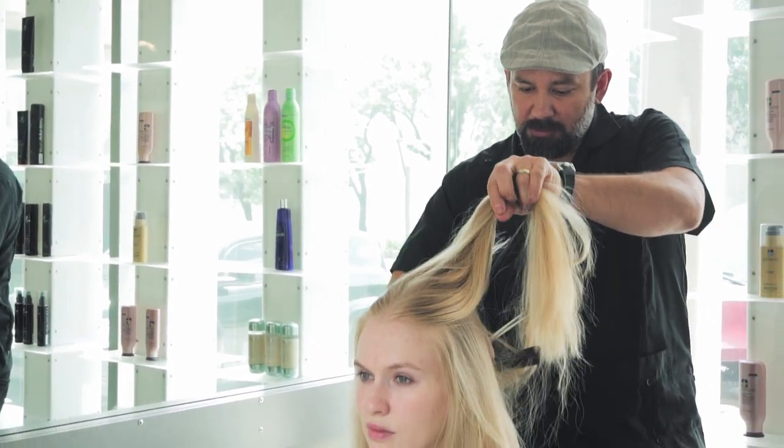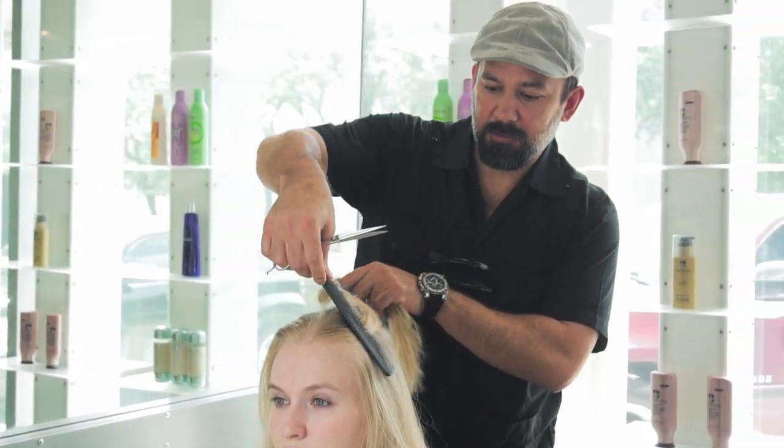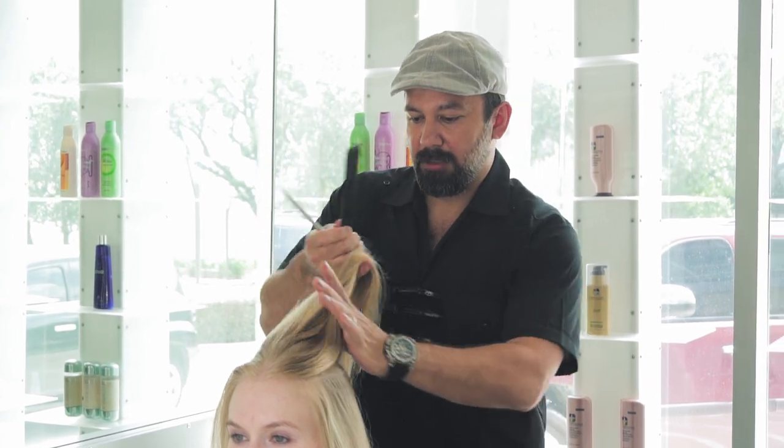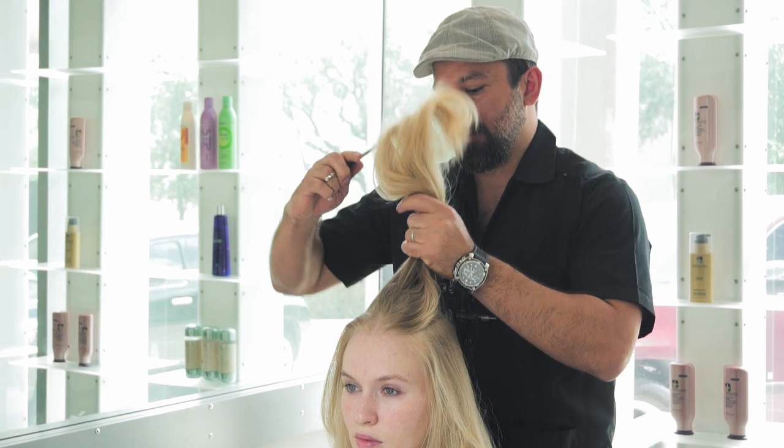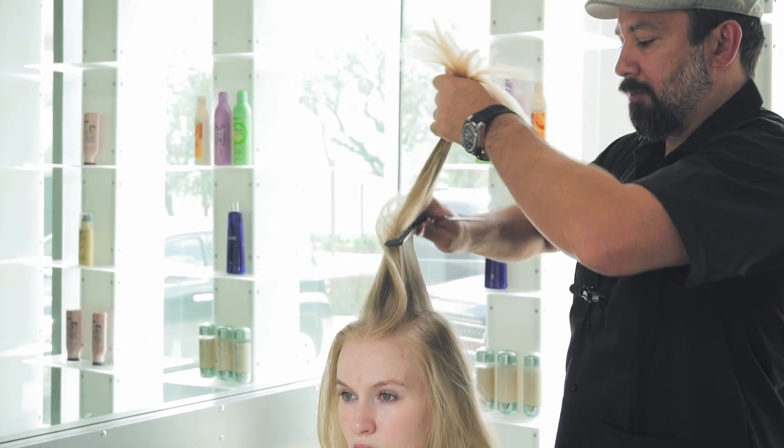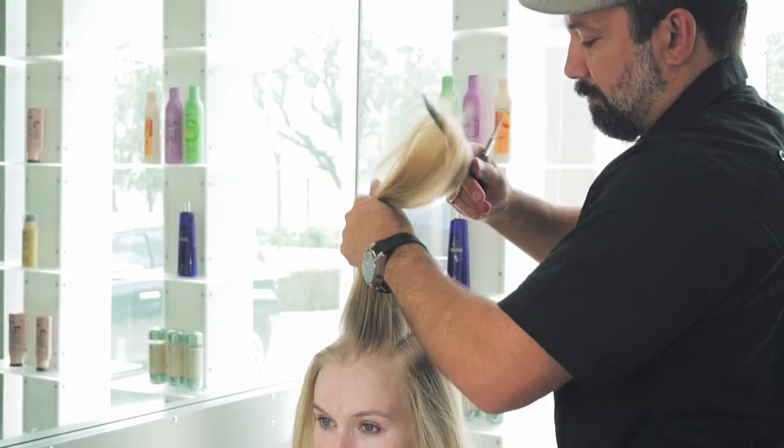Taking the section again, excuse me. Again, where the comb leaves the head, section here, and again back here, grabbing everything together and gonna connect it all. And then we're done.